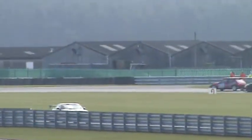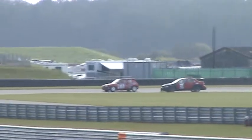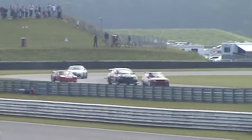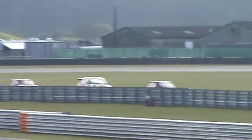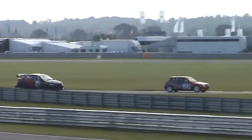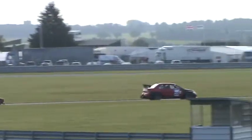Meanwhile, David Cox is under pressure from the Evo 9, who looks up on the inside. The car that is being driven by Peter Cook, the car that runs in third position in Class A1. You think David Cox is really pulling away through Hamilton.